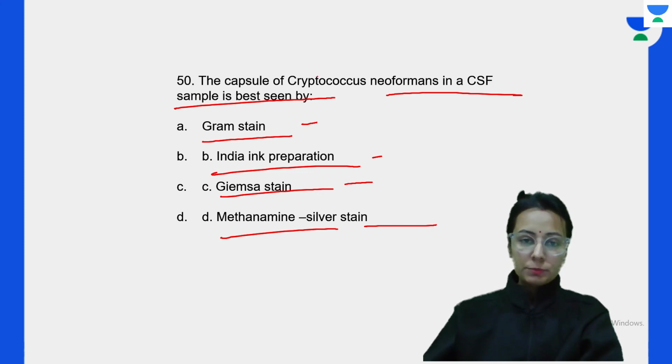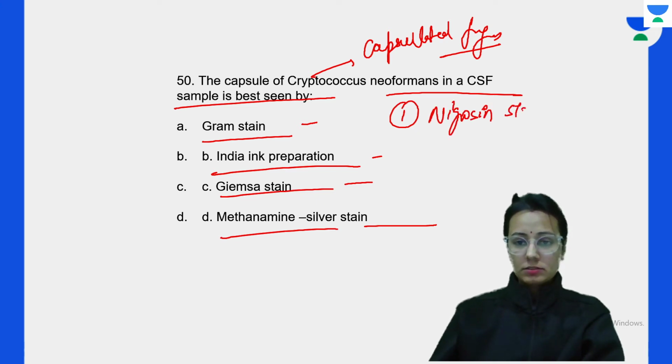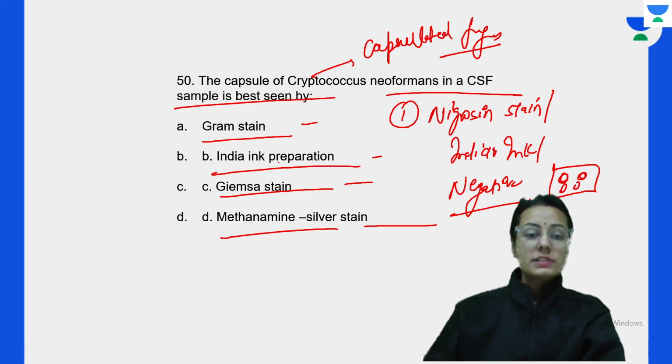So the capsule of Cryptococcus is what? It is the only capsulated fungus. To stain the capsule, we use the nigrosin stain or India ink stain, or the negative stain, where the background will be black against which the capsule will appear as a refractile white halo against the dark black background. So we use the India ink preparation to stain the capsule.